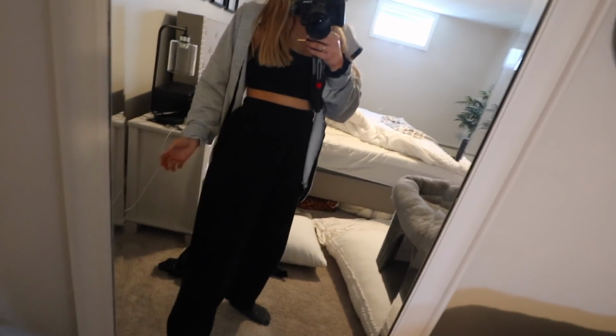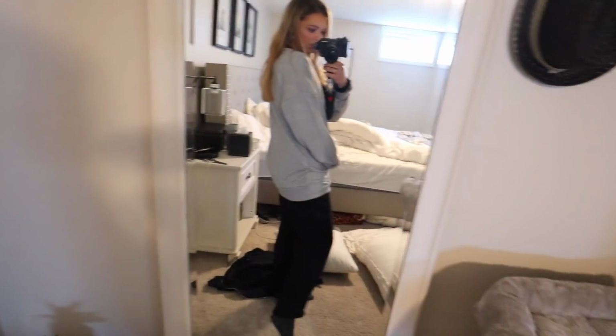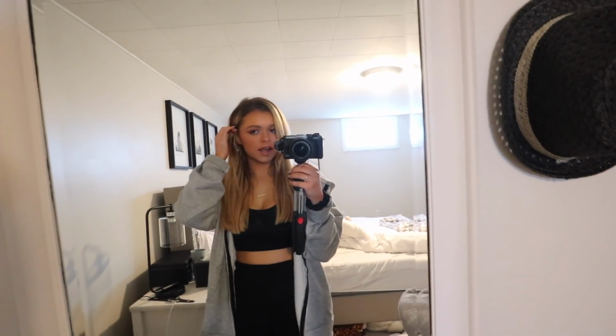But they're just a basic oversized jogger, but they're so affordable and so freaking comfy. I have them in a few colors. And then my sports bra is from Fabletics, and my zip up is from Boohoo as well. It's just an oversized long zip up. It's super duper comfy. And I was gonna curl my hair, but I used the Revlon blow dryer yesterday and then I slept on it, so I just let it be itself.